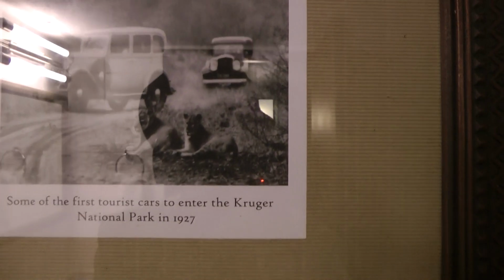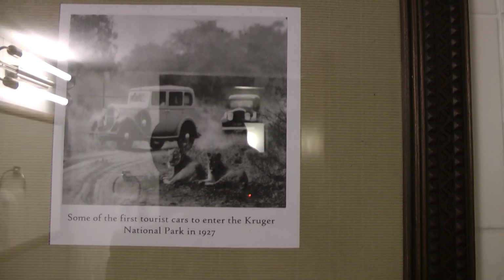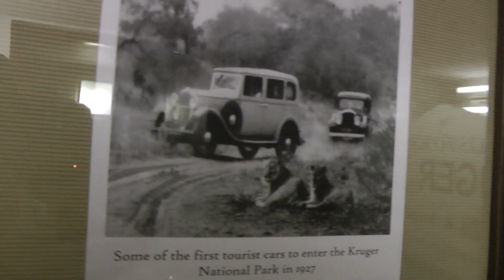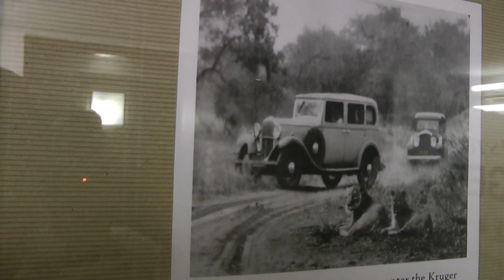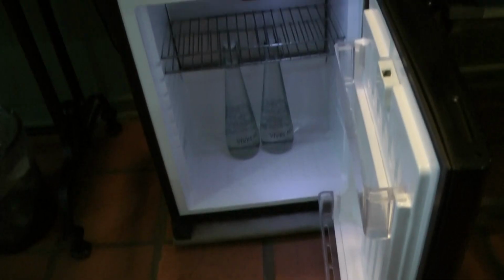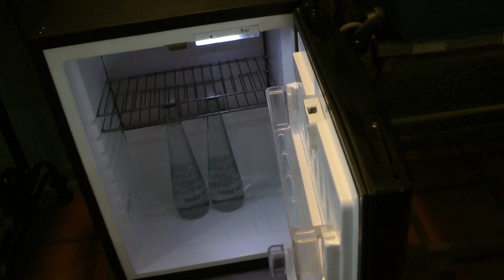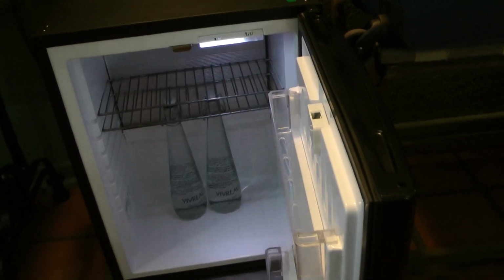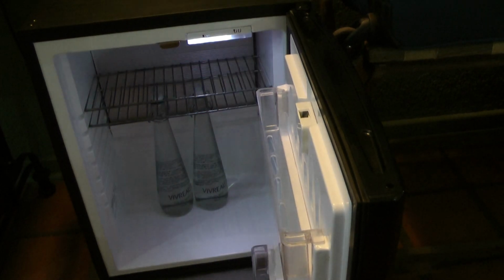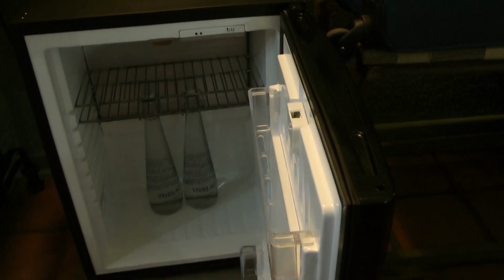A photograph there of some cars going to the Kruger National Park in 1927. It's the first time cars ever went into there. National Park, I suppose you're going to see the reflection. There they are. Nothing in the minibar, but I think this water is complimentary. But it's not sealed, it's just in a clip bottle. But water in South Africa is generally safe to drink.